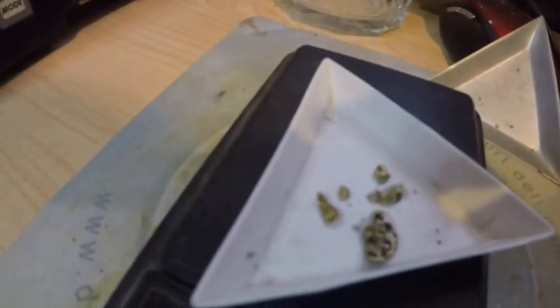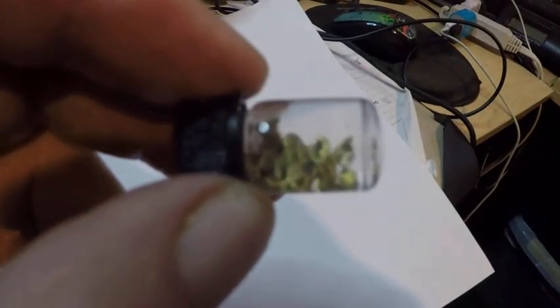So, thank you guys again, the Williams and Slim. Can't beat that for free, huh? All right, there it is in all its glory. Some nice looking gold.